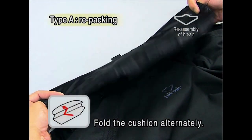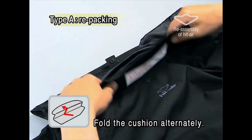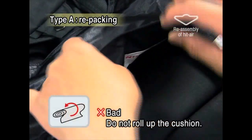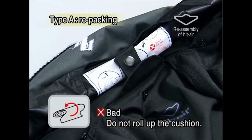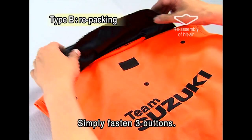Let's check it again. Fold the neck cushion alternately. Do not roll up the cushion. If rolled up, the cushion will not work properly. For a Type B jacket, simply fasten the 3 buttons of the stand-up collar.